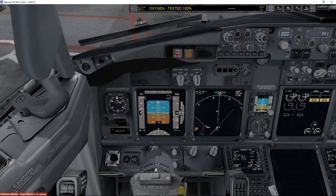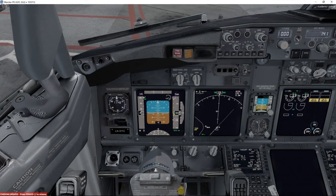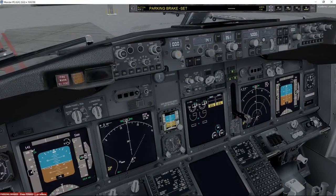Pre-flight checklist, please. Pre-flight checklist. Oxygen, tested 100%. Navigation transfer and display switches, normal, auto. Window heat, on. Pressurization mode selector, auto. Flight instruments, heading 131, altimeter 1014, checked. Parking brake, set. Engine start levers, cutoff.